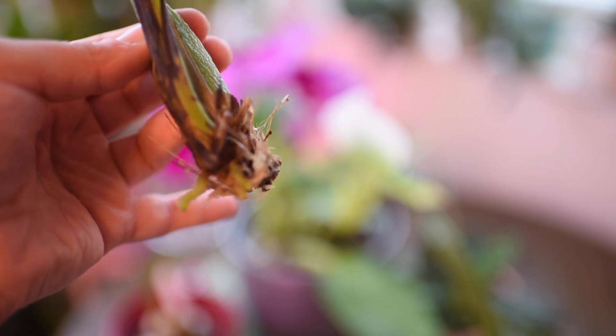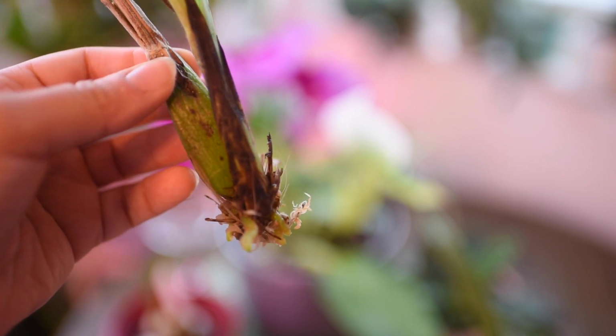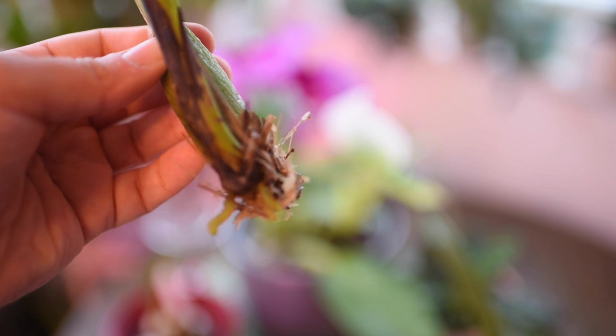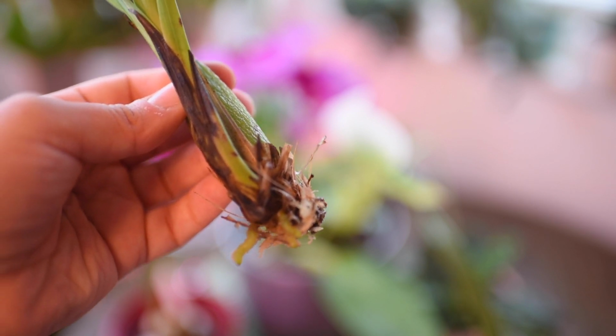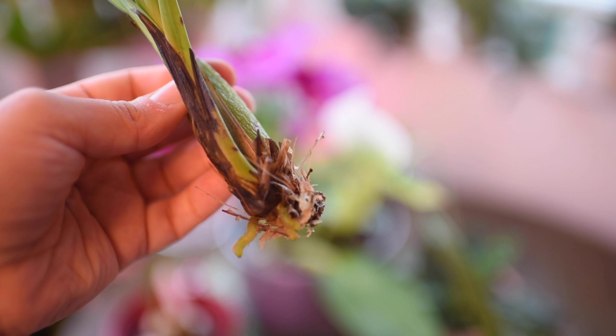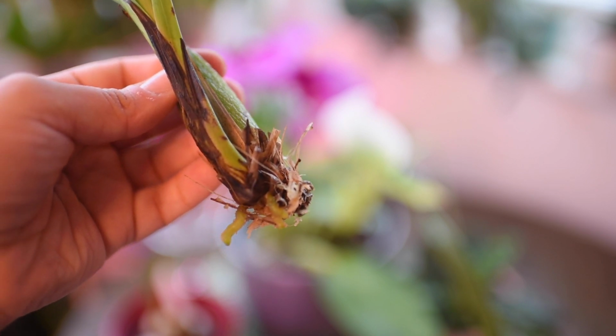As I mentioned before, in my experience, Zygopetalum responds pretty well to high humidity chambers, and it's not the most difficult plant to rescue. I'm not talking about getting it to bloom. There are people that struggle with scale, but I'm talking about saving it. I think it's quite easy to do so.